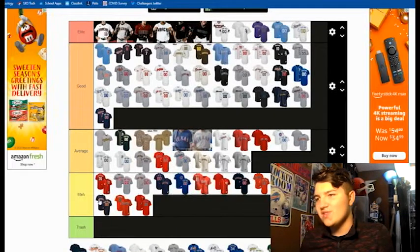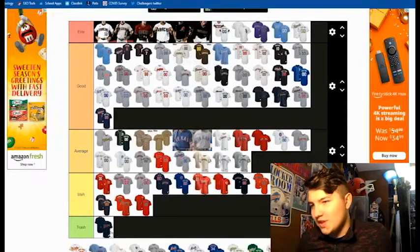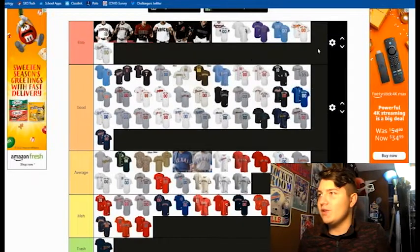Their red jersey's not very great, especially when you wear it with, like, the white pant. I don't know. All right, this Twins jersey is the first trash one. Like, what is that, dude? It looks like it's orange to me. Okay, this Orioles jersey is elite. Look at how clean the thing looks. No, move it down here. Look at how clean it looks.